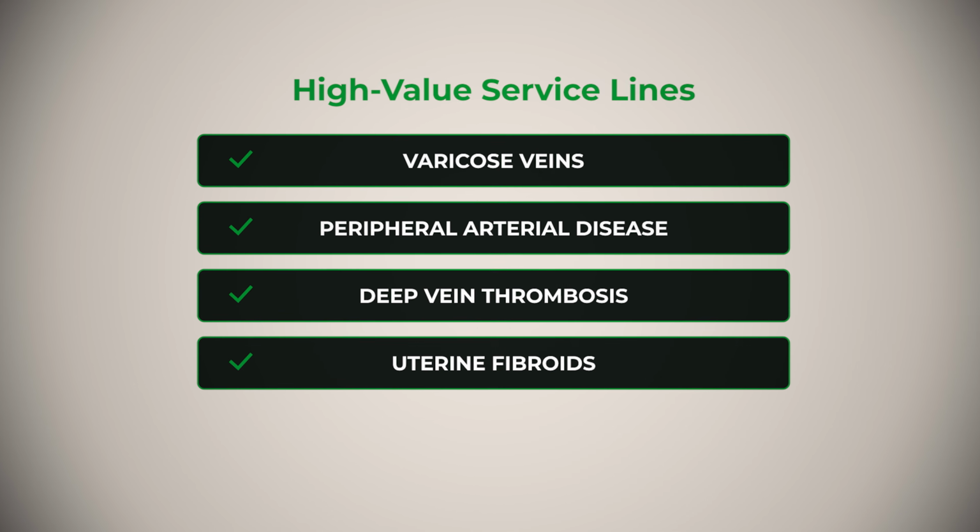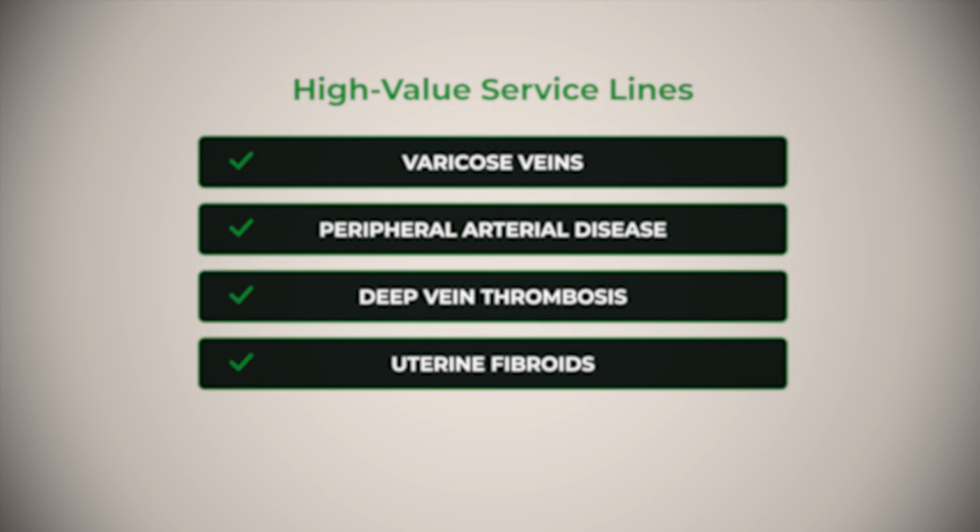If I was starting over, I would pick 1 to 2 high-value service lines and become the obvious choice for specific problems. Not the best generalist, the obvious specialist. For my practice, that was vascular conditions: varicose veins, peripheral arterial disease, deep vein thrombosis, uterine fibroids. I didn't try to be a primary care clinic and a vein center and a wellness spa. I picked the lane and I owned it.